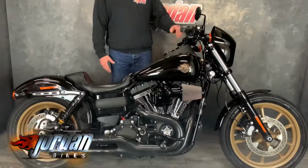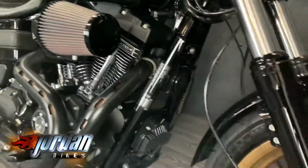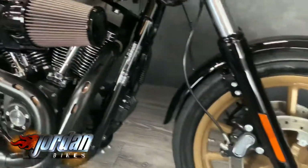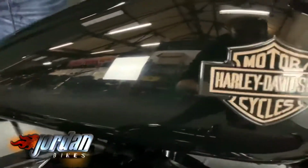Check out this, it's a Harley-Davidson Dyna Low Rider S. Basically, when the Euro 4 was coming out, Harley-Davidson knew that they wouldn't be able to build the engines as well anymore because they had to be so restricted. So they took the 110 cubic inches Screaming Eagle CVO engine and stuck it in some limited edition run bikes. And this is one of them, the Dyna Low Rider S FXDLS.